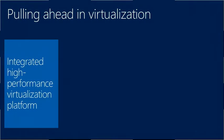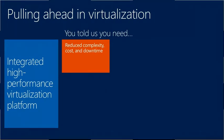So for our first category, first capability from a virtualization perspective, again, Ben Armstrong's got at least 2 or 3 sessions here at TechEd. I haven't seen all of them. I saw the ones for today. There's 2 today, at least, on virtualization, talking about the high-end virtualization platform that we happen to have. So you basically told us, hey, you need to go off and reduce the cost and complexity of how virtualization works and also eliminate downtime.